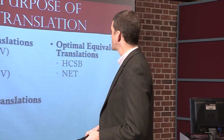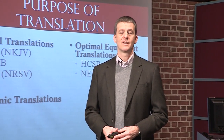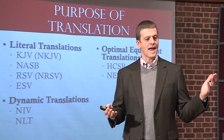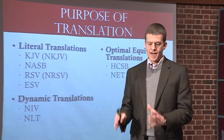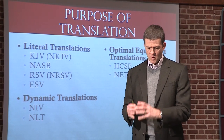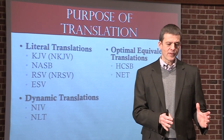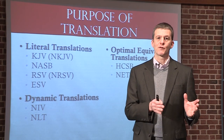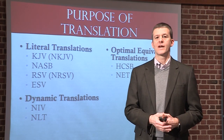Another kind of translation would be the optimal equivalent translation. This is like a hybrid between the literal and the dynamic translation. The underlying purpose of it would be like a literal translation, but then there is also the dynamic aspect at times, when the thought for thought more accurately portrays what's going on than a word for word.